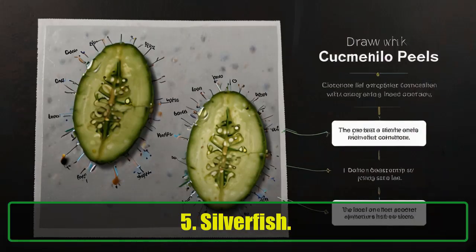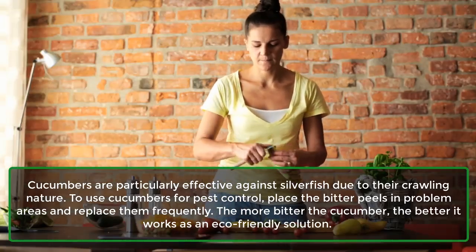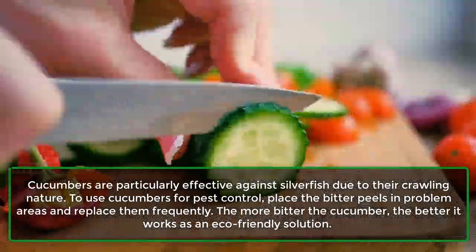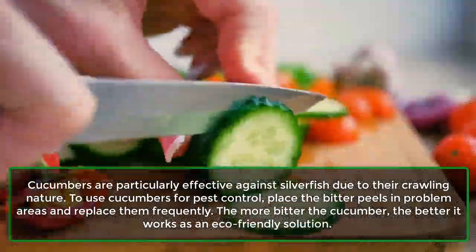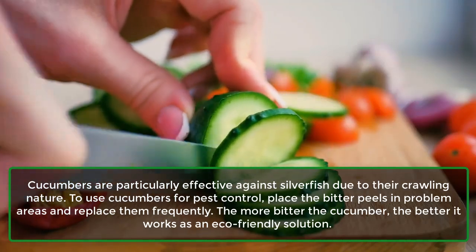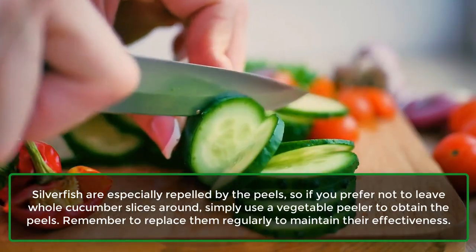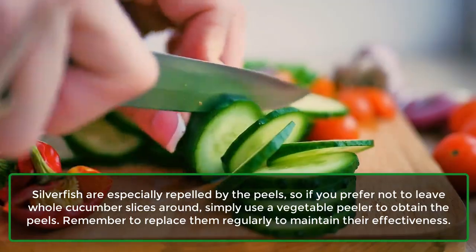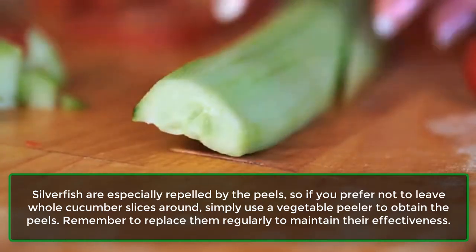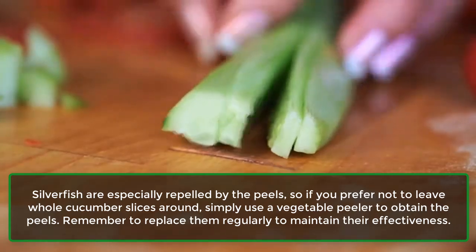5. Silverfish. Cucumbers are particularly effective against silverfish due to their crawling nature. To use cucumbers for pest control, place the bitter peels in problem areas and replace them frequently. The more bitter the cucumber, the better it works as an eco-friendly solution. Silverfish are especially repelled by the peels, so if you prefer not to leave whole cucumber slices around, simply use a vegetable peeler to obtain the peels. Remember to replace them regularly to maintain their effectiveness.